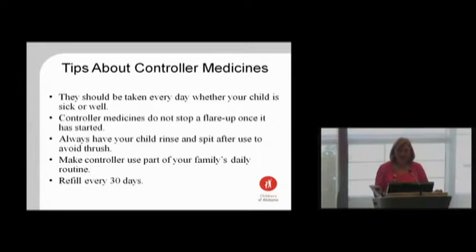And having a plan, either to take it as you're getting dressed in the morning. Often families do it right before they brush their teeth in the morning, because that's a natural time you rinse and spit. Or they do it again at bedtime, right before they brush their teeth at bedtime. If that doesn't work for your family, think about what would work. If it's better to take it at supper time and take it in the morning at breakfast time, just plan a time that your child is going to get their medicine and then build the habit of doing it.